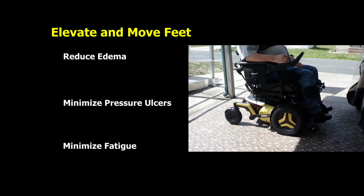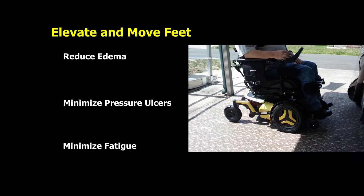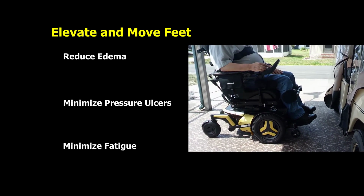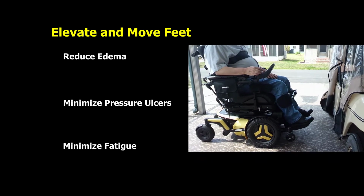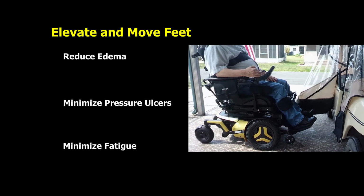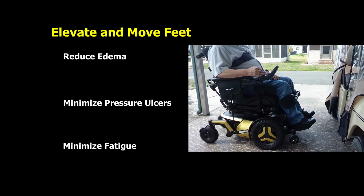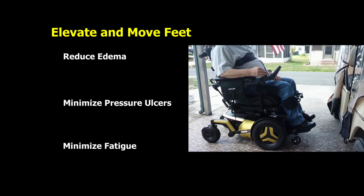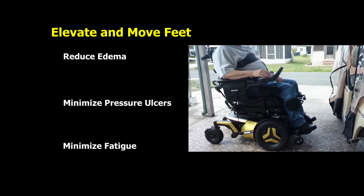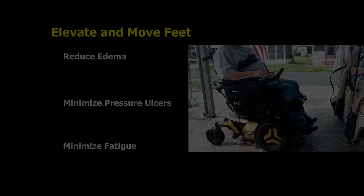The benefit of elevating and moving your feet in a wheelchair means that you can help reduce edema or swelling from fluid retention. You can minimize pressure ulcers, and you also minimize fatigue from sitting in a position for such a long time.